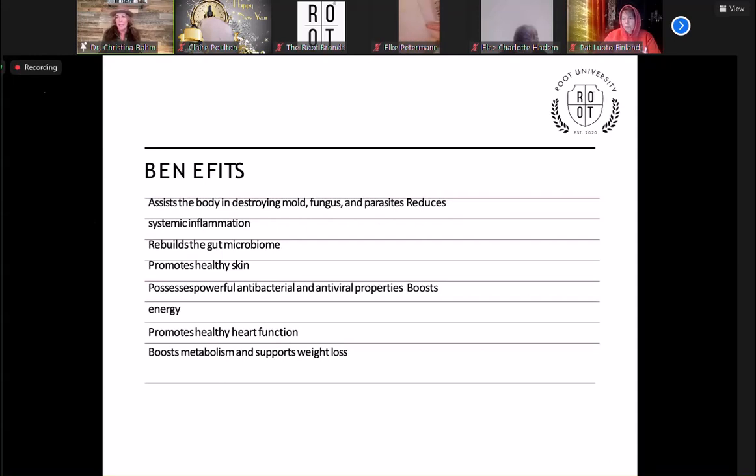And then again, I'm going to go back to this, to impact gut microbiome. This is an overbearing, important factor in almost every product I work on. The microbiome is extremely important. You can't have a healthy heart, you can't have a healthy brain, you can't have healthy skin without the microbiome being okay. So we're trying to target that, as well as boost the antibacterial, antiviral properties, help promote heart function, and help, again, here it comes, weight loss and metabolism.